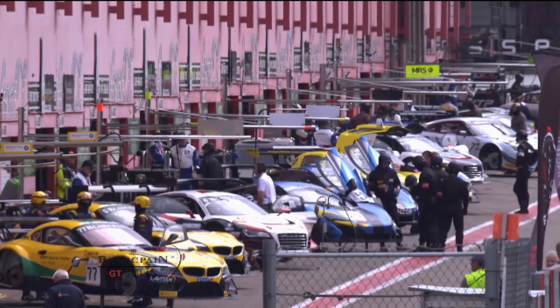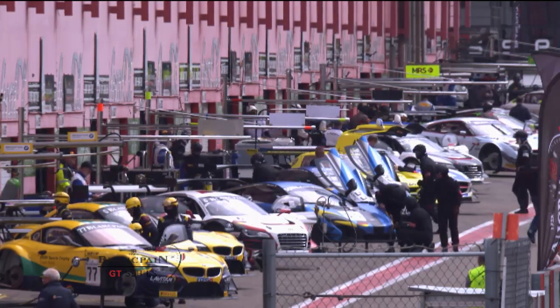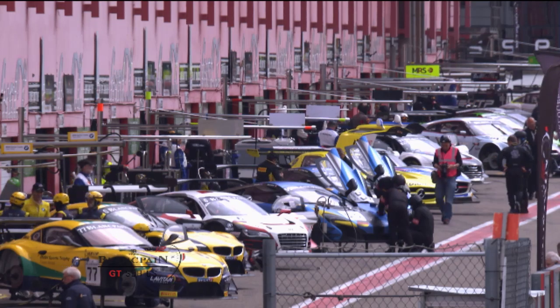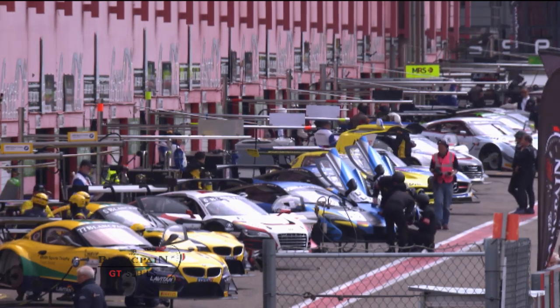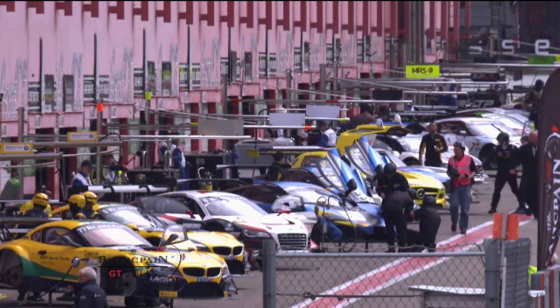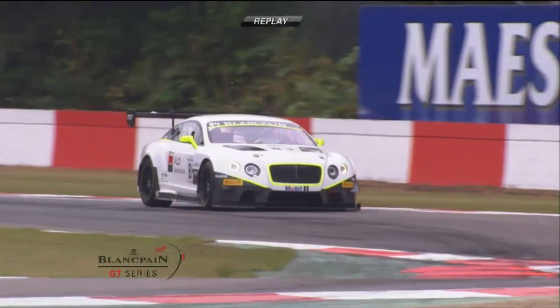Well, conditions, the sun is starting to work its way through the clouds. Looking down the pit lane, colours on the cars seem brighter. Drivers out. We saw Vincent Abril climbing out of the car that was fastest, the 84 Bentley, and handing over to his teammate Maxi Buch, and likewise the other 17 cars are sorting out.